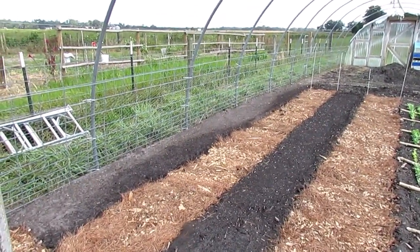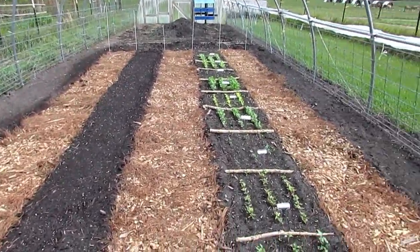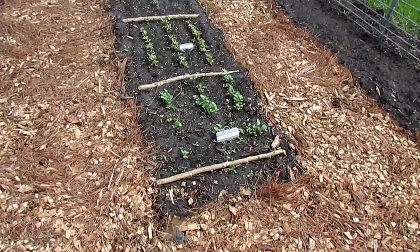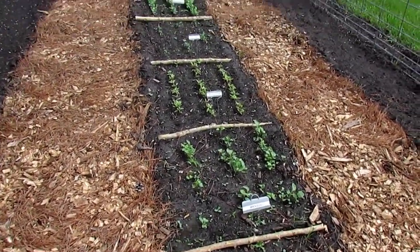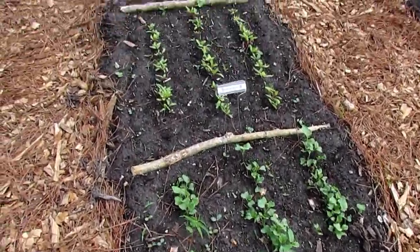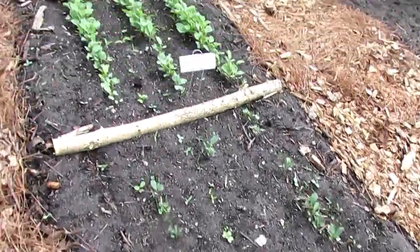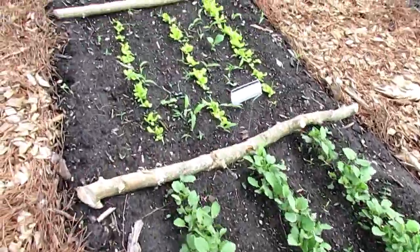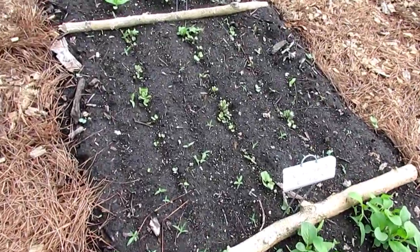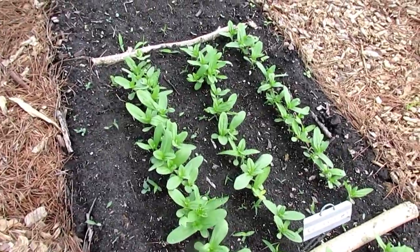Here in the east tunnel, the walls are back together. We still don't have the roof on, but we have our rows. And since things were not working in the greenhouse, I decided to come out here and plant them here in three little rows. So I have broccoli and Swiss chard, kale, collards, lettuce, bok choy, cabbage, and red zinnias, and white zinnias for Christmas bouquets.